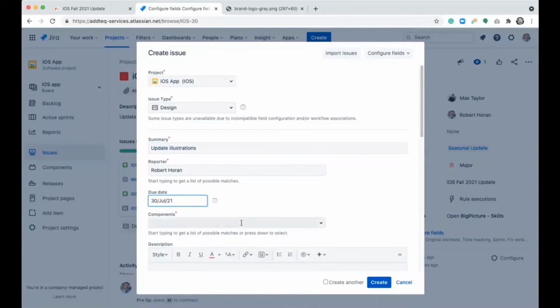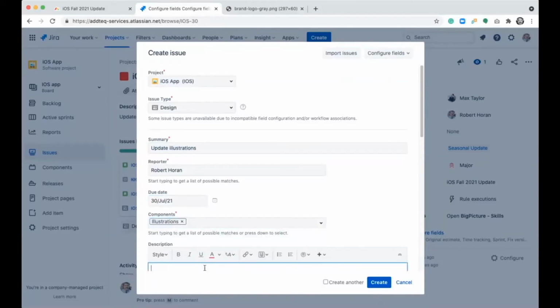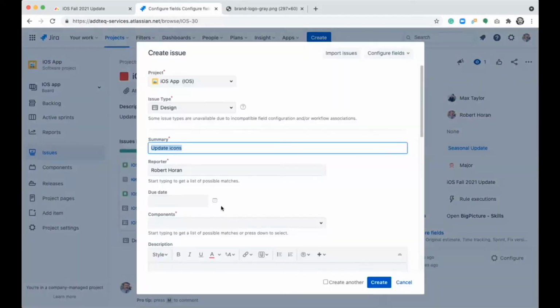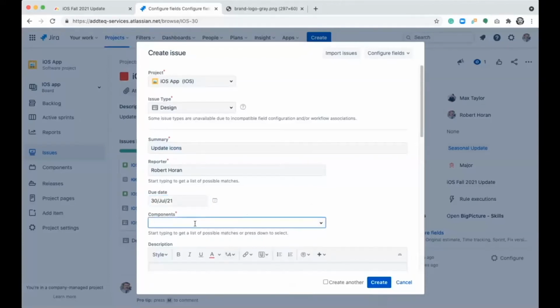I'll be following the same creation process for each issue, making sure that the component field is populated for each item. So you'll also notice that the issues in this epic has a progress bar, which is a graphic roll-up of the statuses of the issues that comprise the epic. The colors, green, blue, and gray, represent the statuses of the issues: done, in progress, and to do.